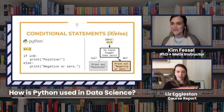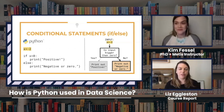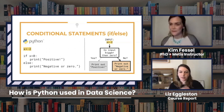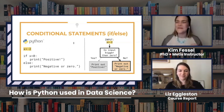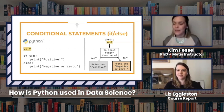It does seem like very easy to read. It reads like English almost. Yeah, exactly. So is this a type of question that someone would expect to get in the Metis application and the interview process? Yeah, I would say you'd definitely want to at least be able to do this. Maybe write even a little bit more complicated conditional statement. But yeah, some sort of being able to check inputs against some true or false statement and then perform various actions depending on if that was true or false.